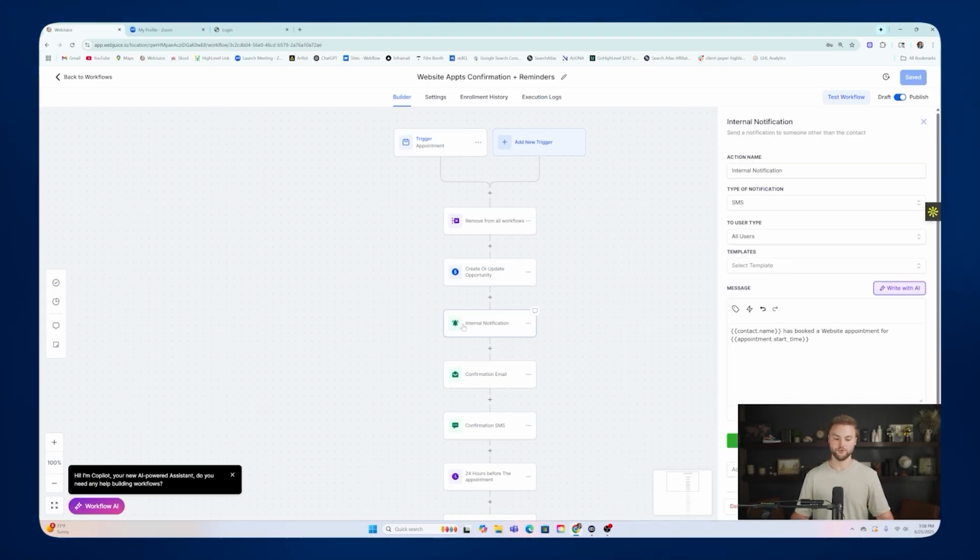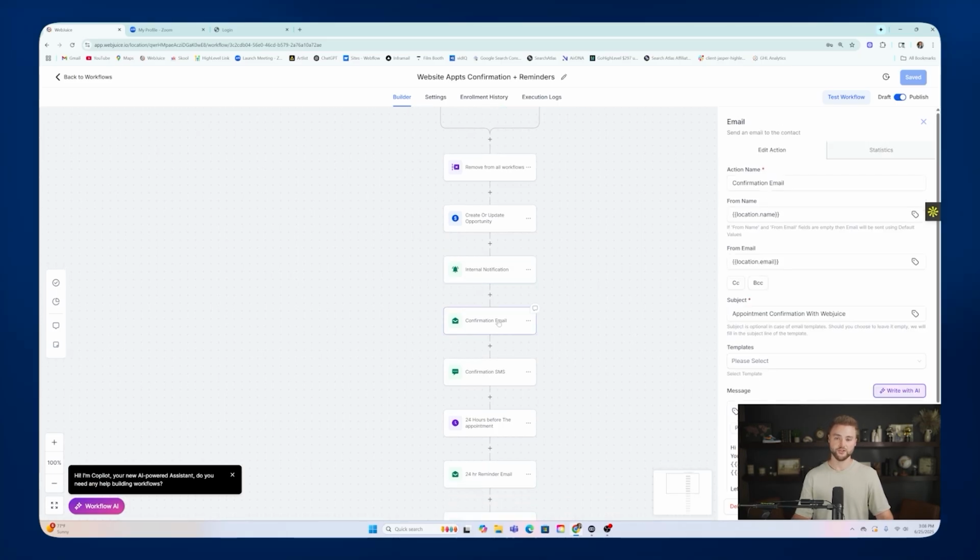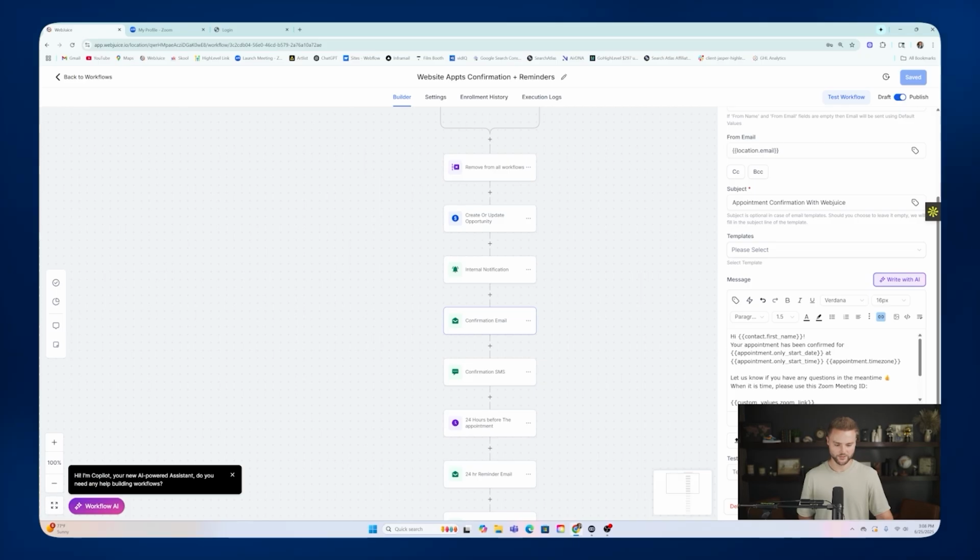It'll send an internal text message to you as the agency owner, and it'll say John Smith, or whatever your lead's name that booked the appointment is, has booked a website appointment for, and then it puts the day and the time just to notify you that you got somebody who booked an appointment. And then it sends a confirmation email to the lead, John, whoever booked the appointment. And it says this here: hey, John, your appointment has been confirmed for Monday at 5 p.m. Let us know if you have any questions.